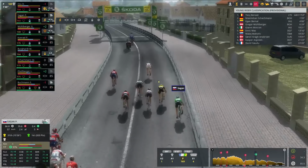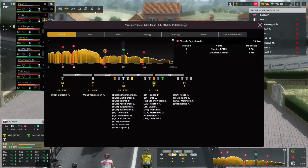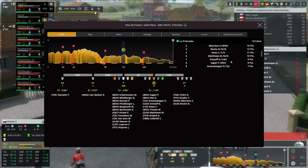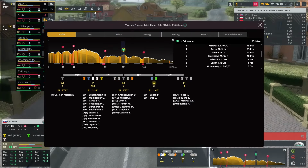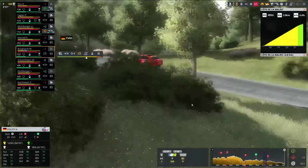Can we take any points here? Christoph up ahead. We will take a few. Not too bad a result right there. And we came in 8th overall, which was 4th out of the peloton. It's been a very long and grueling rolling day in the Tour de France.